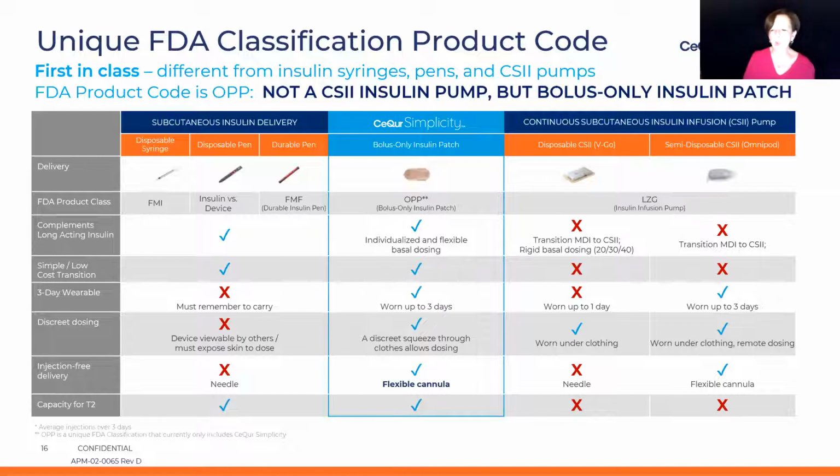It's worn, Vigo up to 1 day, the Omnipod for 3 days. Both of these can be worn under clothing. And there is no needle with a disposable CSI afterwards. I mean, it does have a needle, and then a flexible cannula for the Omnipod. And the capacity for type 2 diabetes for both of these is limited. The Omnipod to a maximum of 200 for the total of basal and bolus, and the disposable Vigo up to a maximum of 76 units for both basal and bolus.